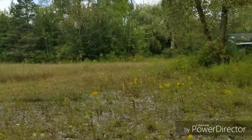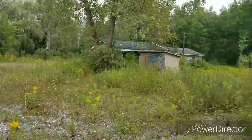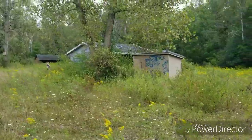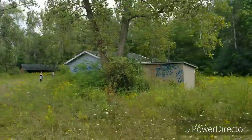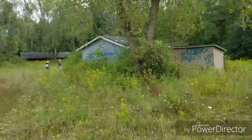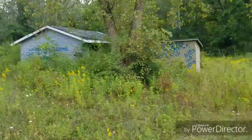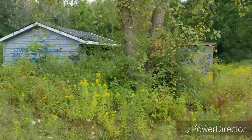What's going on? There's the first camp building. Brought some people on with me, just in case. You never know. I don't ever want to come to these places alone.